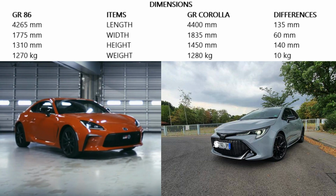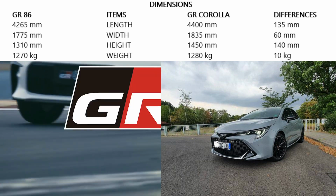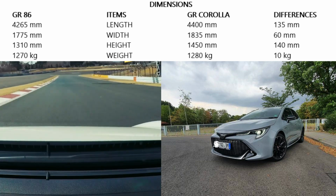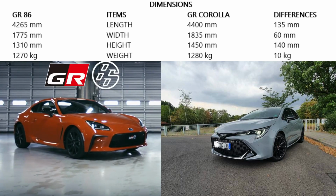Now, the GR86 has a length of 4,265 millimeters, as opposed to the GR Corolla that comes with 4,400 millimeters. That is an increase of 135 millimeters over the GR86. So the Corolla is a bit longer than the GR86. Again, when you drop down to width, it is 60 millimeters wider than the regular GR86, which is 1,775 millimeters, and the Corolla sits at 1,835 millimeters.